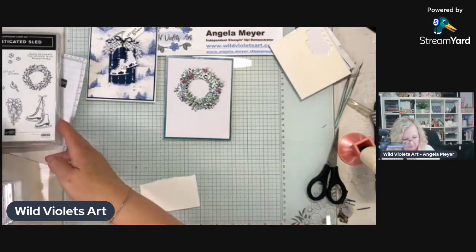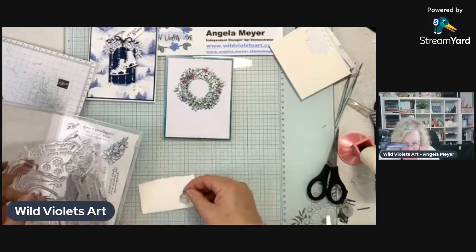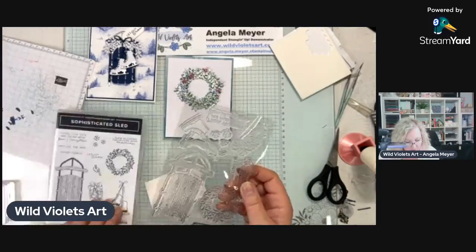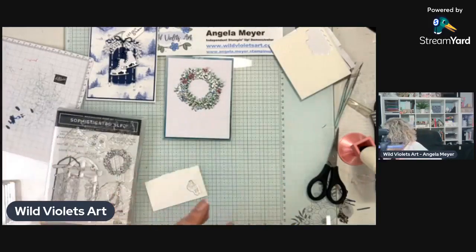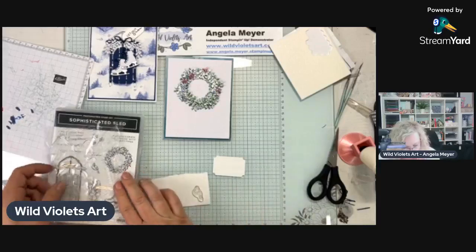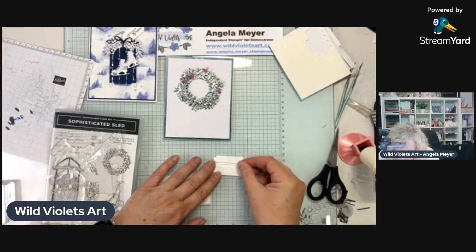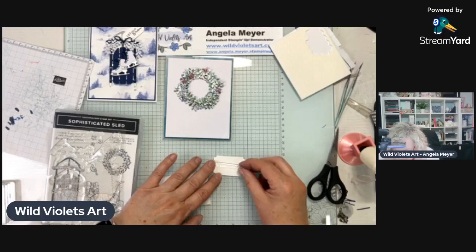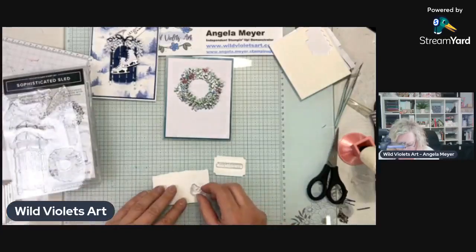And I'm going to need it for a couple things. So I want to do this cardinal. And I think that we're going to use Good Tidings. So I just need a little scrap. And I have just an extra label that I've cut out for the Good Tidings sentiment. I think that'll work out great. And then I've got my little cardinal here.